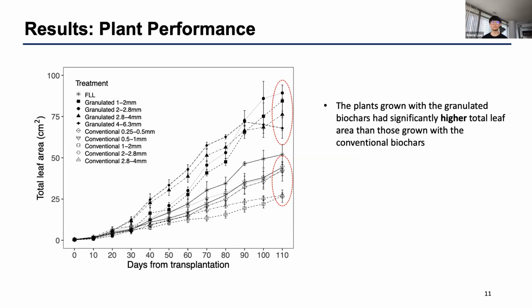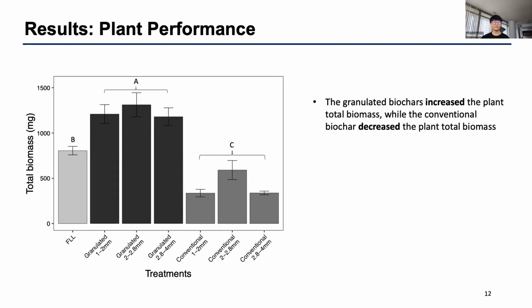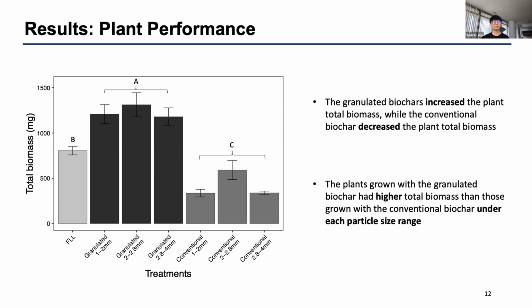Next, I'll talk about the major findings in this research, starting with the plant responses. First, we found that the plants grown with the granulated biochars have significantly higher leaf area than those grown with the conventional biochars. Second, the medium-sized granulated biochars showed the strongest positive effect on plant leaf area development. A similar trend was also observed for the plant total biomass. The granulated biochar significantly increased the plant biomass, while the conventional biochar in this study decreased the plant biomass. Then we compared the biochar processing method effect for each particle size range we tested, and this trend was found for all the particle size ranges we tested.